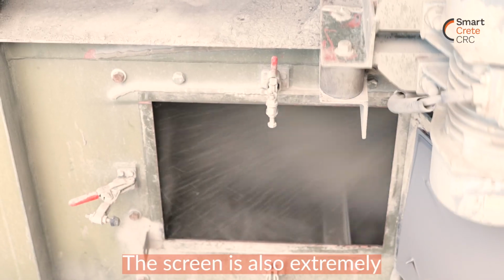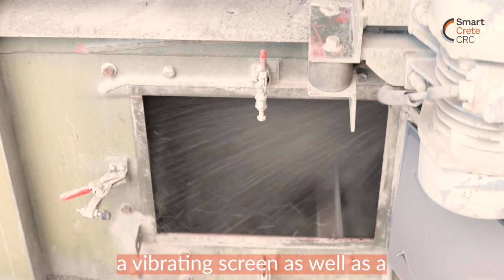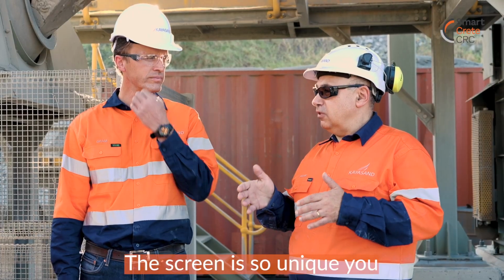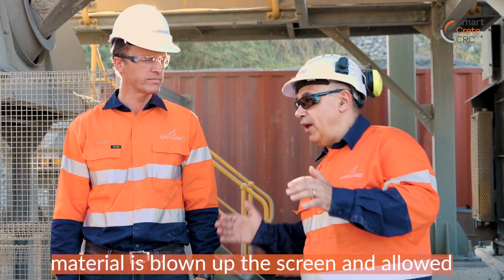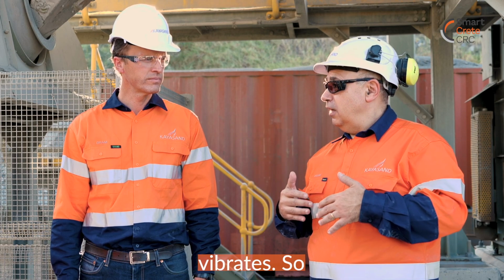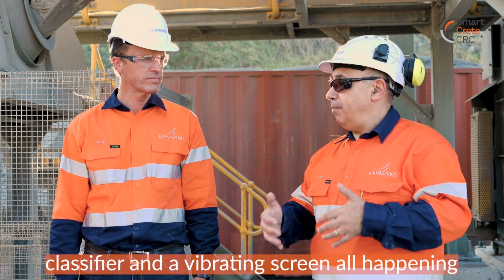The screen is also extremely unique in its application. It's a vibrating screen as well as an air classifying system. But the screen is so unique, you actually feed the screen on the discharge end, believe it or not, and then the material is blown up the screen and allowed to reel down as the screen vibrates. So you've got the benefits of an air classifier and a vibrating screen all happening at once.